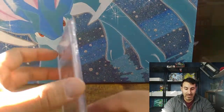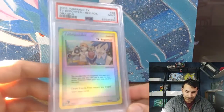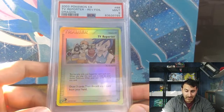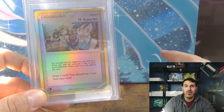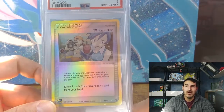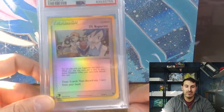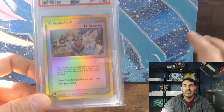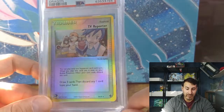And last but not least is this TV Reporter card here. For those of you that are unfamiliar, EX Dragon didn't have these cards either in the US version, or it was like a smaller amount per box. It was like you had a 1 in 6 chance of getting this as a reverse holo compared to all the other ones. And then I've also heard stories that it was only printed in the UK version of the European version of the boxes.